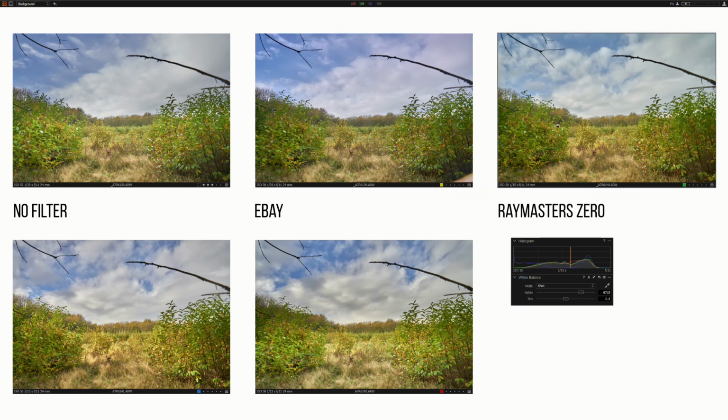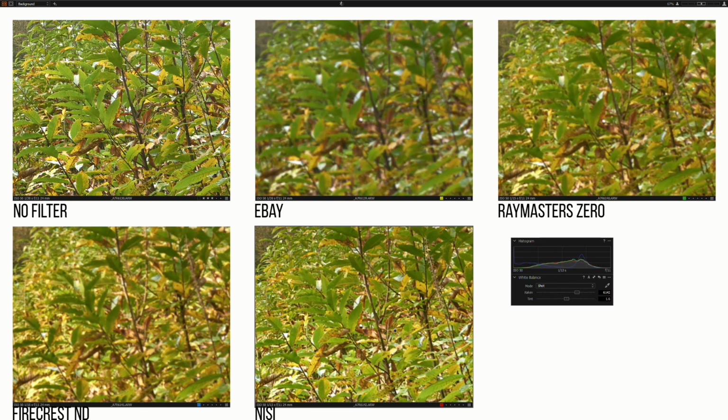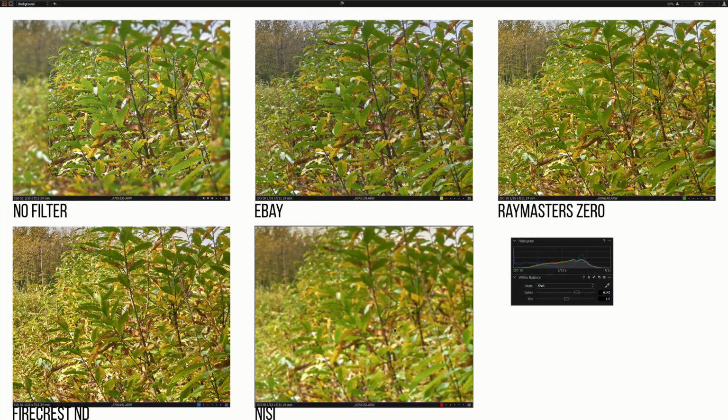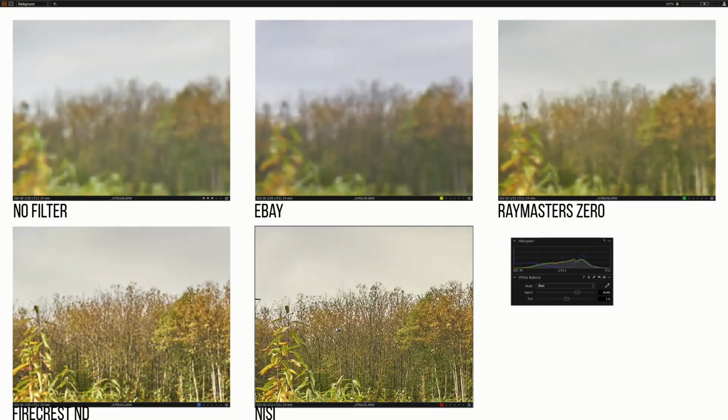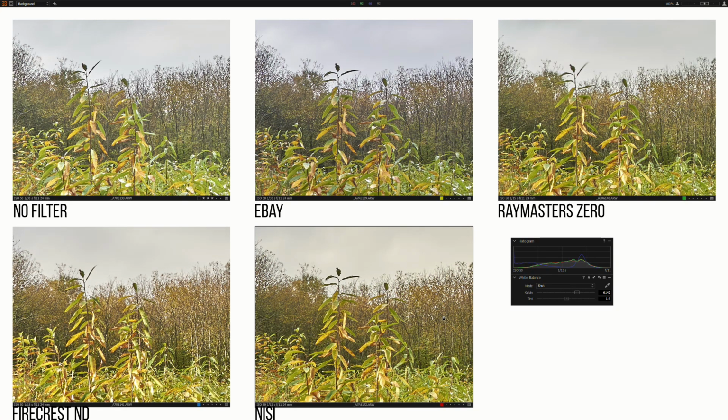Number 3 is our Raymasters Zero, which, as you can see, really didn't introduce much colour shift at all. Optically, for a resin filter, it was really good. Number 4 is our Firecrest ND, which it states on the website is the world's most neutral ND or something to that effect, and I would say that's pretty true. There's no colour shift that I can notice. And finally, our Nisi filter, which is one I've used the most and I know and rely on, and I've never had a problem with it. So this was the result I expected from this filter, and really I would happily use any one of them.